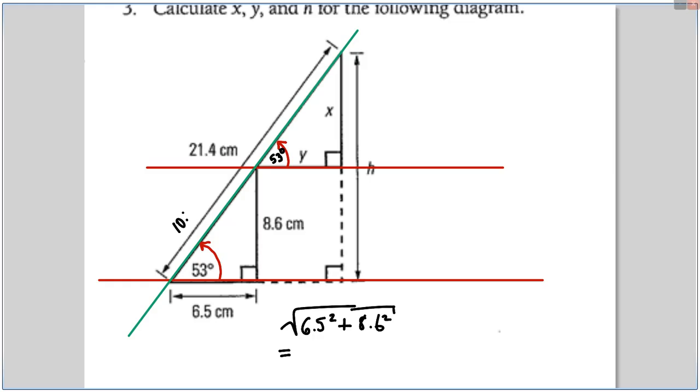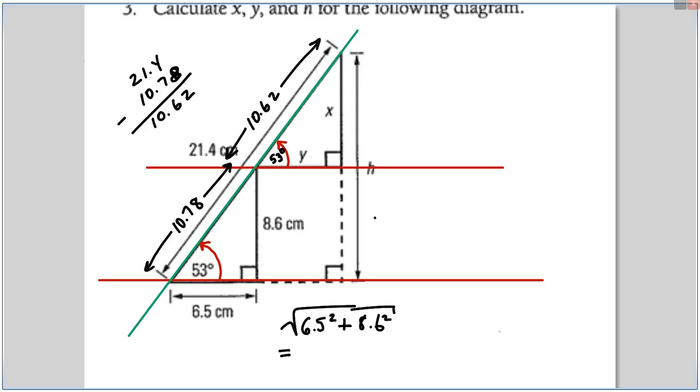Okay, so this right here, 10.78 from here to here, subtract from 21.4, and that answer we just got, this one here is going to be 10.62 from there to there. I use 21.4 to take away that hypotenuse that I got, 10.78. And that's how I got 10.62. So now I have those two hypotenuses that are pretty much almost the same, because they both have to make 21.4. I use Pythagoras, 8.6 and 6.5 to get this, subtract from, to get this. Now that I have that hypotenuse, I can use this 53 degrees to get that x.